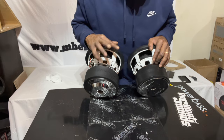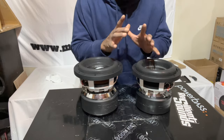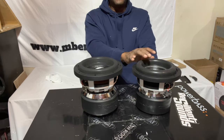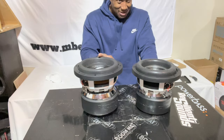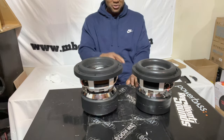So this one has more X-Max than this one. All things being equal, this is going to be more linear and not as punchy because of the surround. And this one also has greater X-Max than this one. This one, I believe, is 17. I can't remember exactly, but this is going to have a greater X-Max.